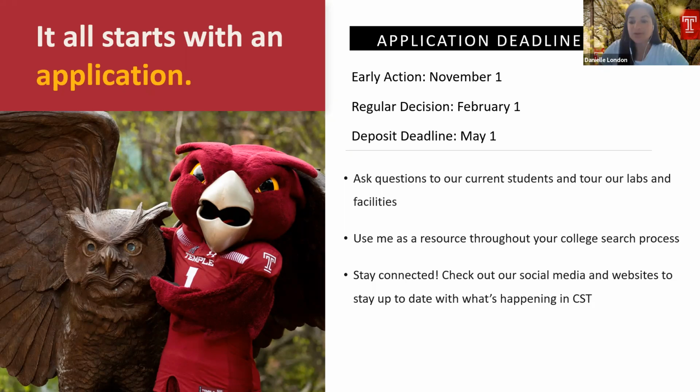Temple is also a test optional school. That means you don't have to submit your SAT or ACT scores if you don't feel that they accurately represent you as a student. You're more than welcome to submit them and we will look at them, but it is not a requirement.